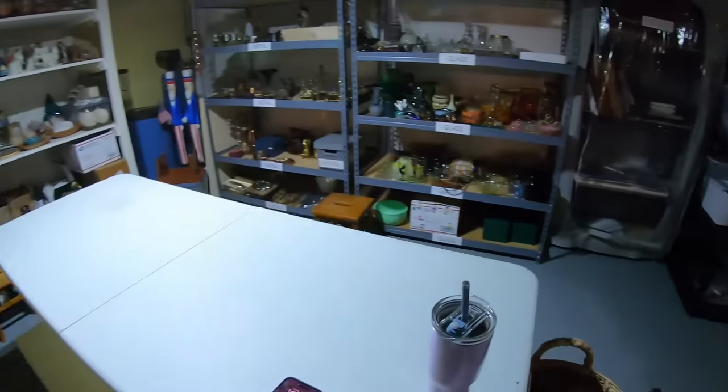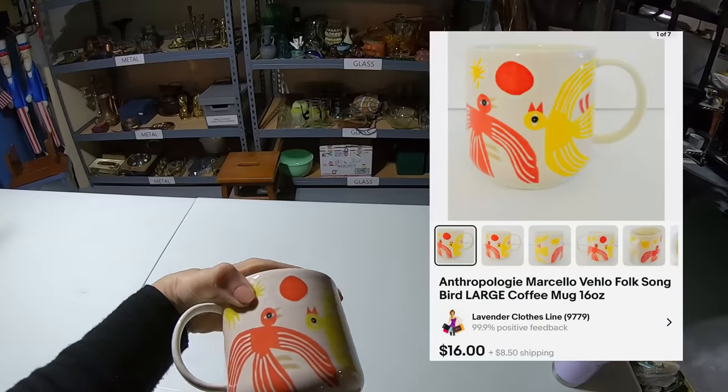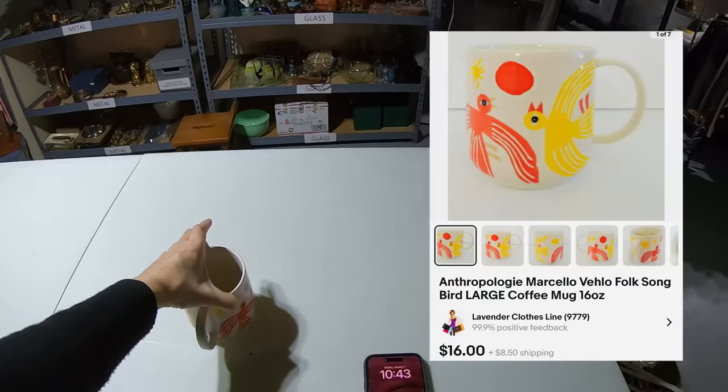All right, got my phone. We've got our first item. It's an Anthropologie mug that I just picked up, like birds, chickens, whatever.